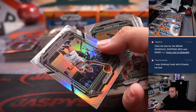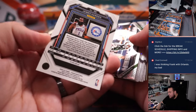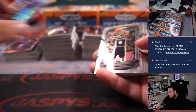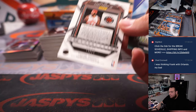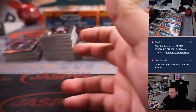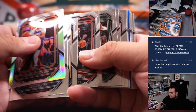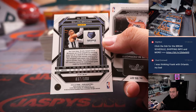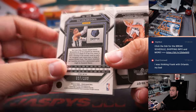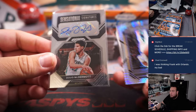Garland. Sochan. Silver. Now, the Red Wings are not numbered. Gary Trent Jr., 12 out of 75. That one does not count there. Doug McDermott, and then we got Dylan Brooks, 37 out of 199. We need 100 out of 199, so not too close there. And then San Antonio Spurs with that one. I think that's William.